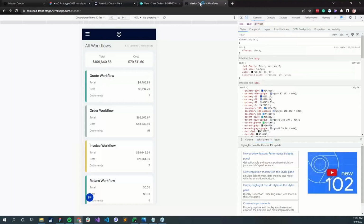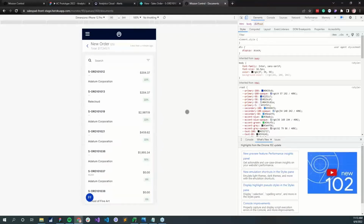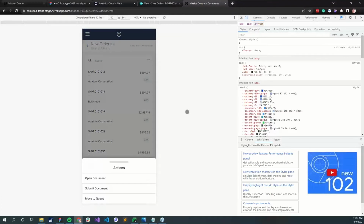And that meant being able to use their phones. And so we actually built this to work on mobile as well. So if you're out and about needing to check order status, or if you have any questions about any of that information, you can just come right here and view all of the documents in the same way. You could view the documents in my new order queue, and then you could do things right here, from actually opening the document, to submitting it to the workflow, or moving it to the appropriate spot.